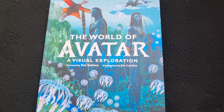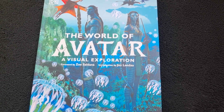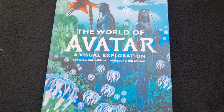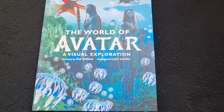I've had a look through the book. I really liked it. I think that the quality is really good. The images are really colourful and vivid, and overall, I really recommend it if you're a fan of Avatar. Just for something to have.